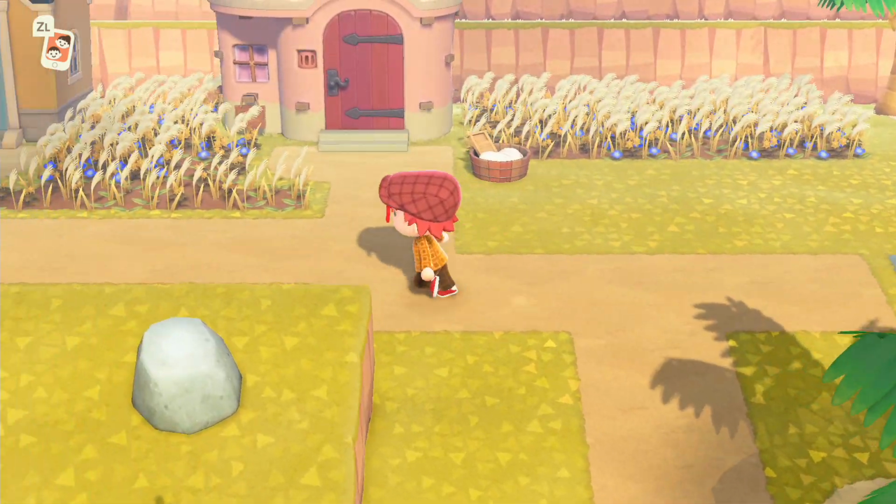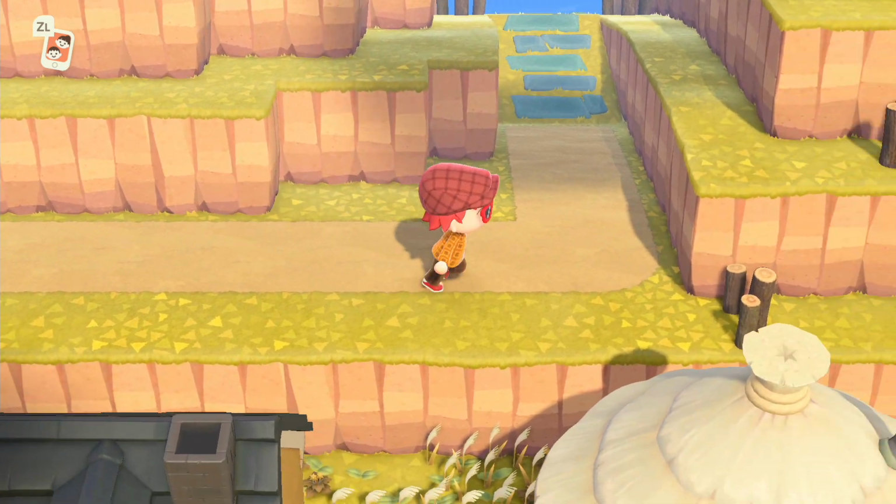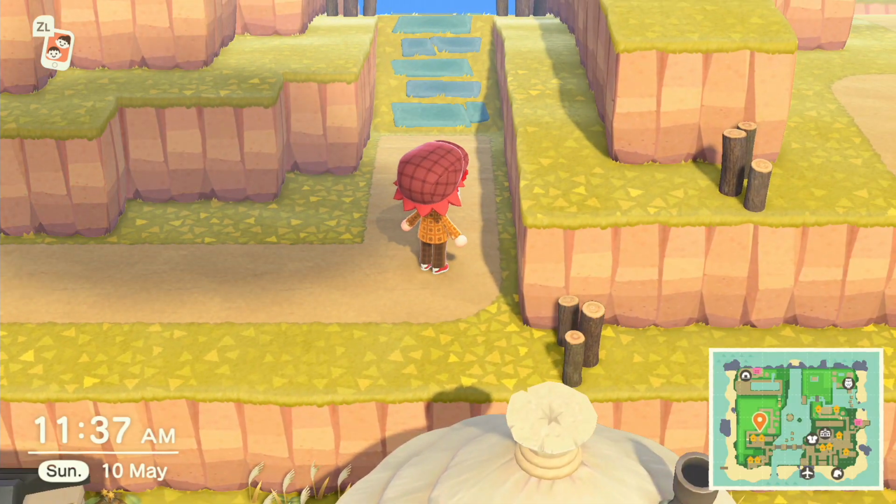Okay, so that is the resident area. Now we should go up towards the mountain. So this is normally the place to go to rescue Tetra.